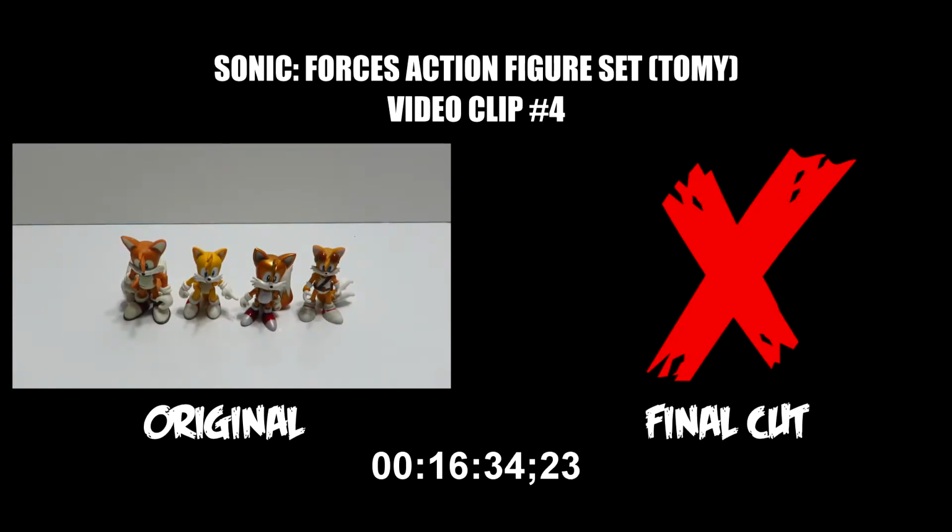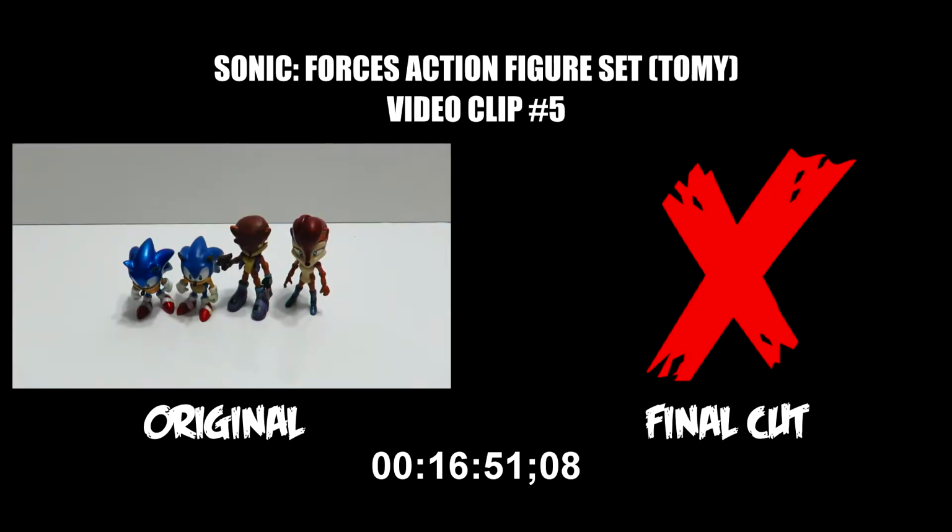Alright, so here we have the modern Tails action figure compared to the Tomy's Classic Tails Metallic action figure, compared to the Tomy Sonic Boom Tails action figure, compared to the Jazzwares Tails action figure. Alright, so this one wasn't enough, so I had to throw a little more quantity in here. So with that said, here is Classic Sonic Metallic compared to the brand new Classic Sonic of this wave, compared to Project Freedom Leader 1 and 2.